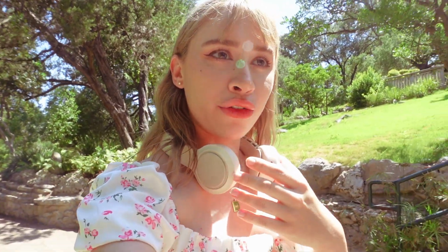We have arrived at the Zilker Botanical Garden to enjoy the gardens and potentially have a picnic. We're wearing our neck fans because it's hot, a good old 40 degrees and sunny. We are currently in the Japanese garden right now.